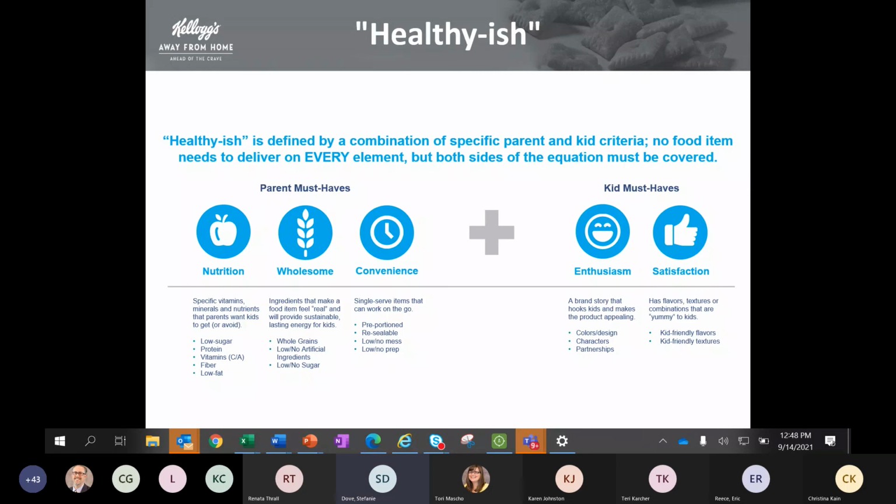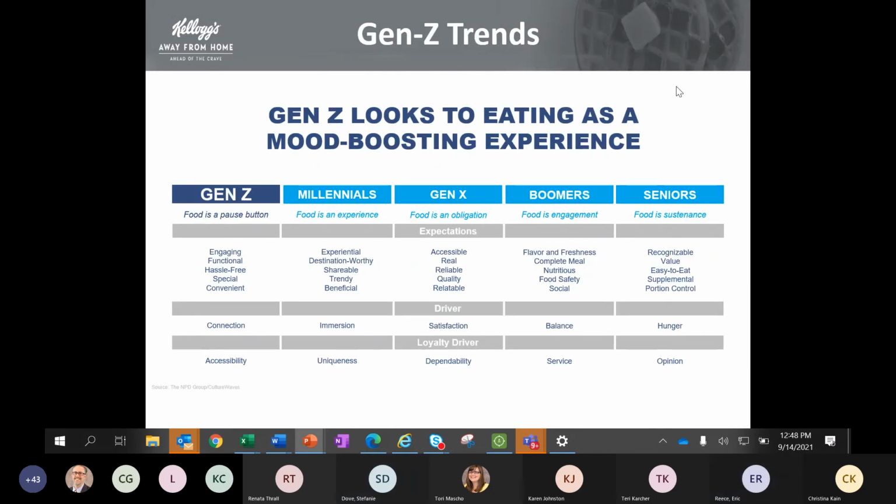Perfect. And if you look at this, I love this slide because it really highlights the experiences that foods evoke with different consumer groups. Gen Z looks to eating as this mood boosting experience. They're looking at eating as engaging, hassle free, special, convenient. They're looking for that connection. And frankly, that is what you are doing each and every day.